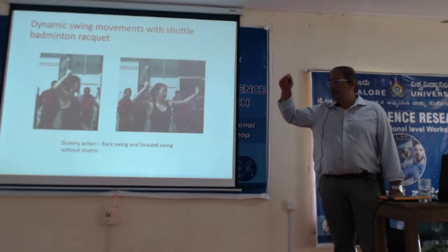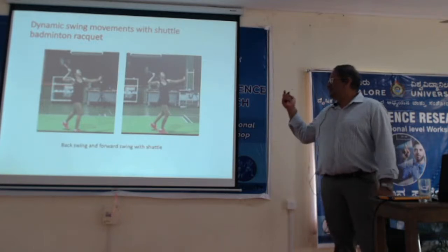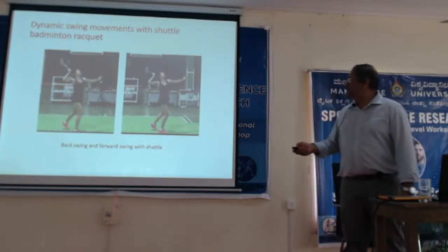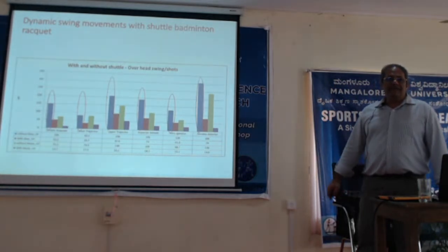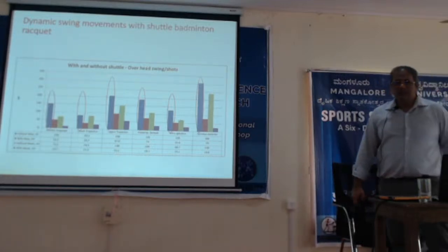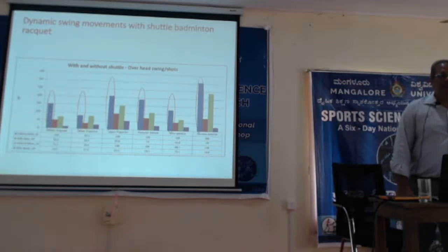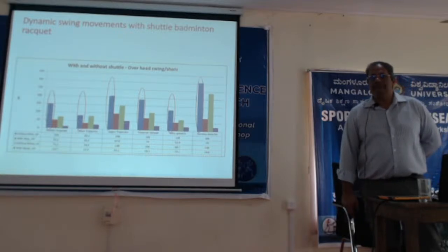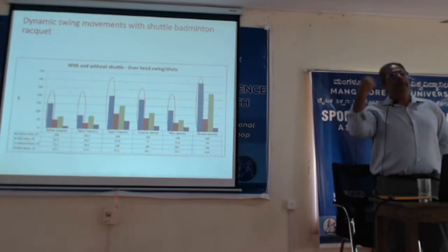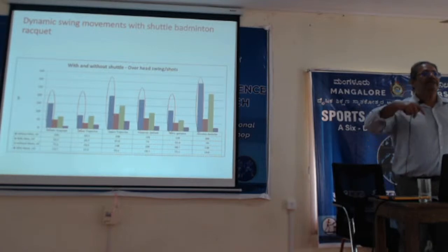So when she was doing backward, you can see, backward action without shuttle, and there was a backward swing action with shuttle. Okay, so you see the shuttle coming in, and the person is executing. Now, when we presented the EMG result to the coaches and doctors, we found that when the athlete is doing the activity with the shuttle, the activation was less. When the athlete is doing dummy action without shuttle, the muscle is activating more.